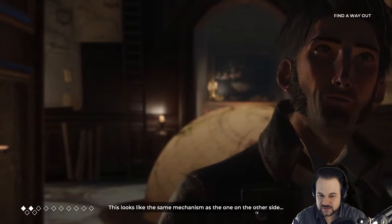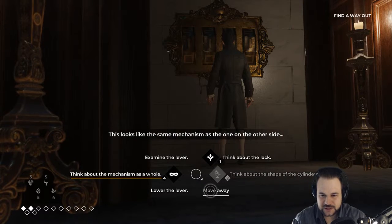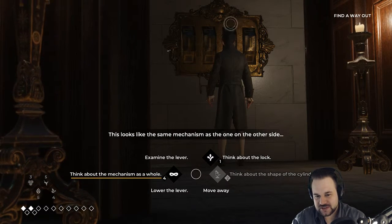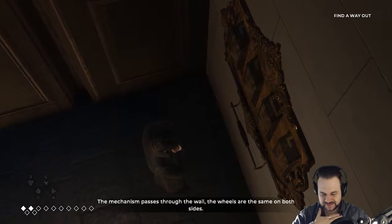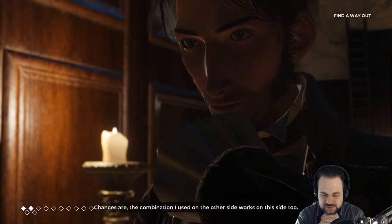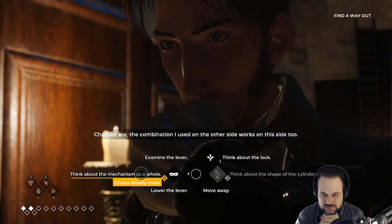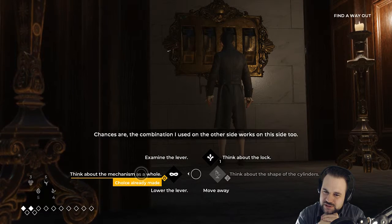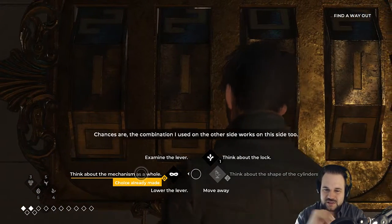What he just said? Looks like the same mechanism as the one on the other side. What he just said would fit to this solution, right? We're gonna hear it again. The mechanism passes through the wall. The wheels are the same on both sides. Chances are the combination I used on the other side works on this side too. Okay. He doesn't say, though, that it has to be the code from this side.